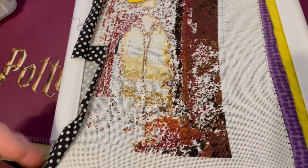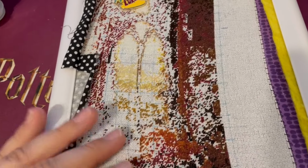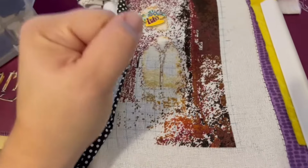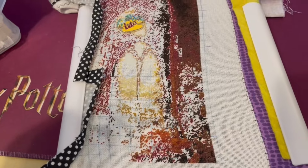Okay, so I'm going to fill that in. You'll probably see bits and pieces along the way, and then I can move the Q-snap and start color completing. Yes! All right, I'm going to get with it.